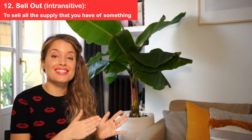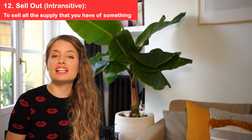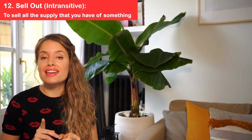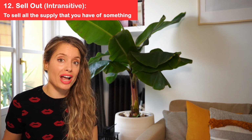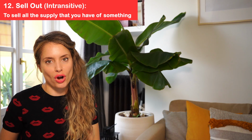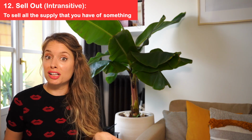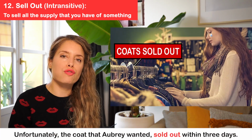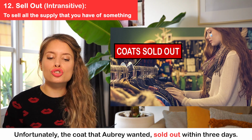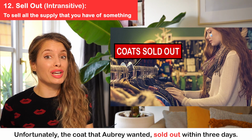Number 12, sell out, which means to sell all the supply that you have of something. Now, this phrasal verb is intransitive, which, if you remember, means that it doesn't require a direct object. Let's take a look at an example. Unfortunately, the coat that Aubrey wanted sold out within 3 days.